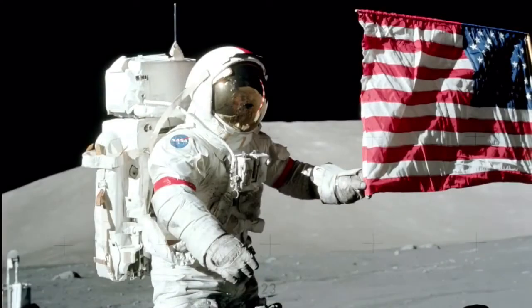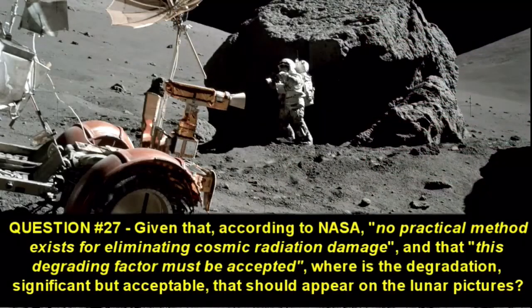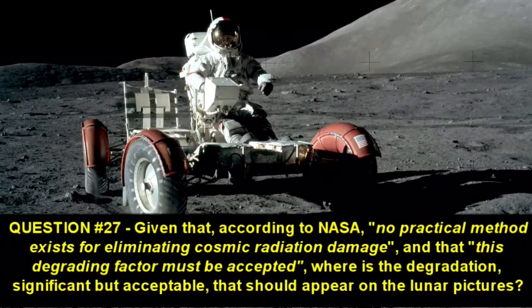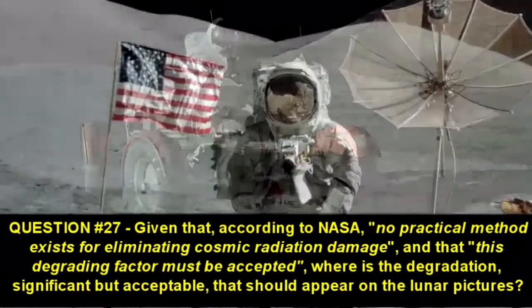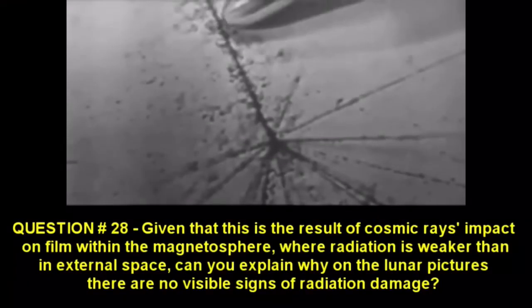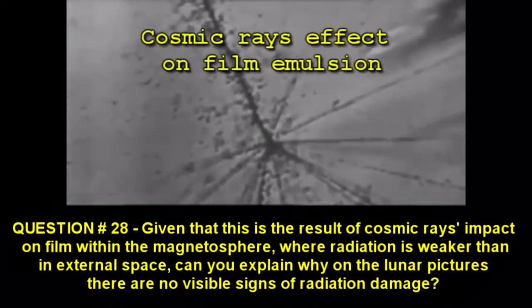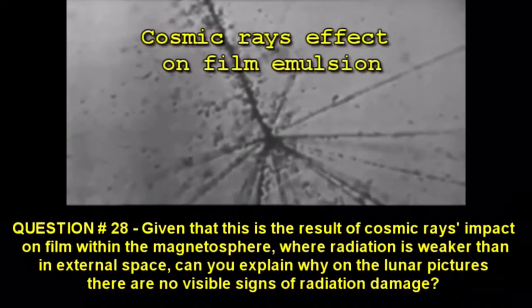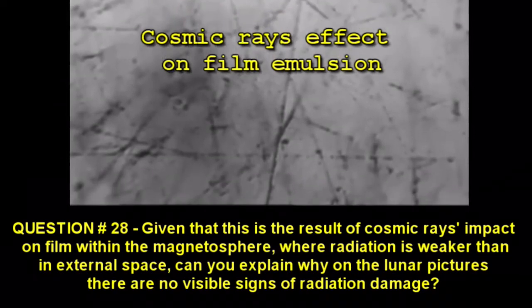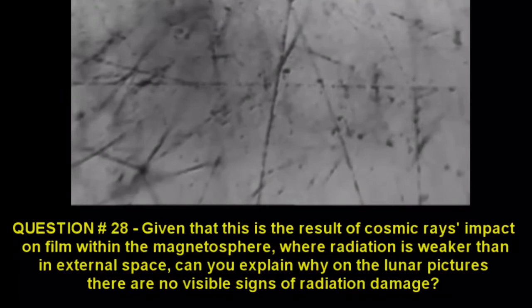We then ask the following questions. Given that, according to NASA, no practical method exists for eliminating cosmic radiation damage, and that this degrading factor must be accepted, where is the degradation, significant but acceptable, that should appear on the lunar pictures? Given that this is the result of cosmic rays' impact on film within the magnetosphere, where radiation is weaker than in external space, can you explain why on the lunar pictures there are no visible signs of radiation damage?